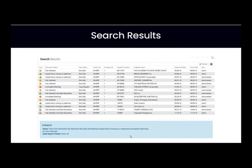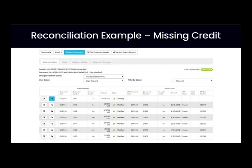You can sort them by statement date or value, whatever the user wants. And then if we look at an example, this is the kind of main screen. On the left, what you're looking at there is the supplier's statement data, and then on the right-hand side is the data from your ERP system. So everything matches on this statement apart from one line, which is basically a missing credit.